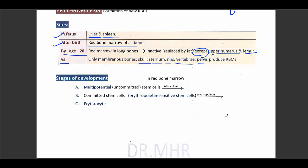Now, the stages of development. In the red bone marrow, there are three main stages. First, multipotential, uncommitted, non-specialized stem cells, which turn by interleukins toward red blood cells. This is the first stage.